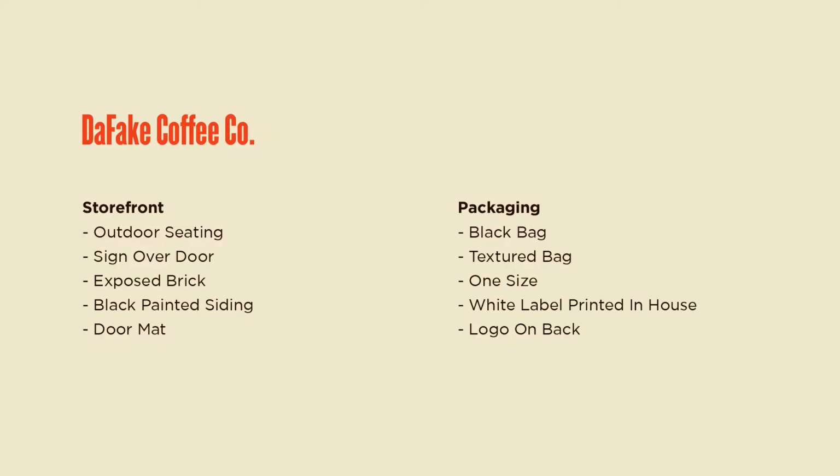So with our packaging, as we sit on the store shelf, what about our packaging interacts with a customer? Well, we have a black bag. We have a textured bag. We have one size that we offer. We have a white label, which we put on the bag and we print in-house. Also, we have our logo on the back.